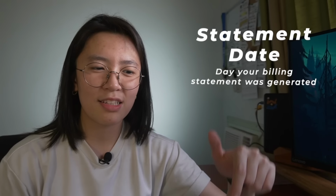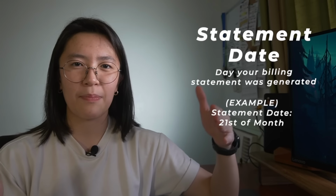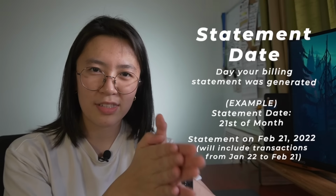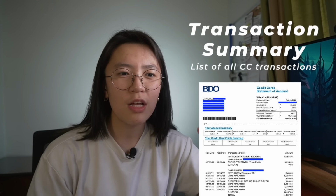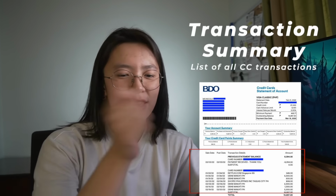And then for statement date, this is the day your bill is generated. So lahat ng mga purchases mo that happened during that billing cycle will appear on the statement date, and any purchases made after a specific statement date will appear on the next billing cycle. And then meron yung transaction summary, or sometimes it's called account summary. This is just like a list of transactions within a certain billing cycle. So lahat ng swinipan mo.